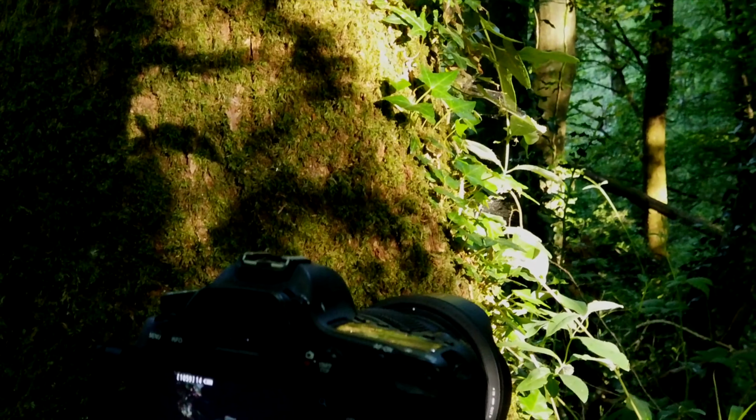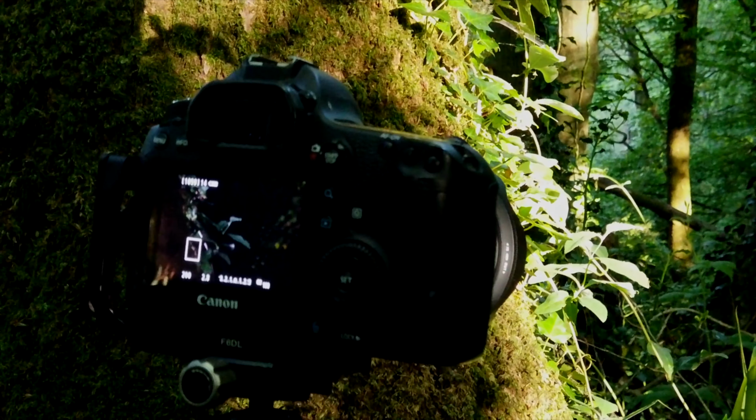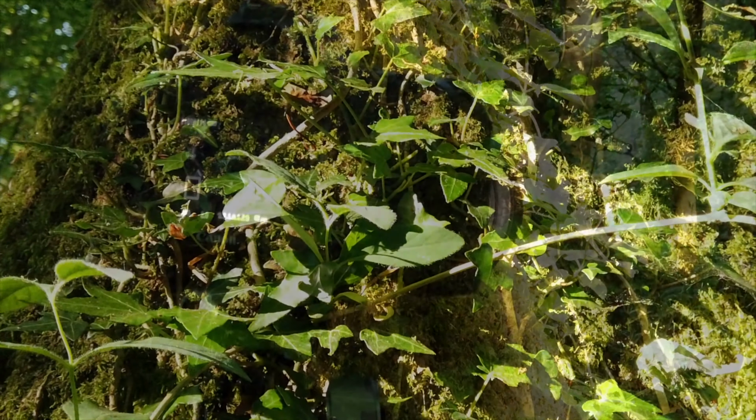Right at the base of the trunk of this tree here, there's some nice light streaming in, and it's lit up a couple of leaves that are just jutting out to the side of the bark. And with the fall off in the background, I think it will be a nice photograph.